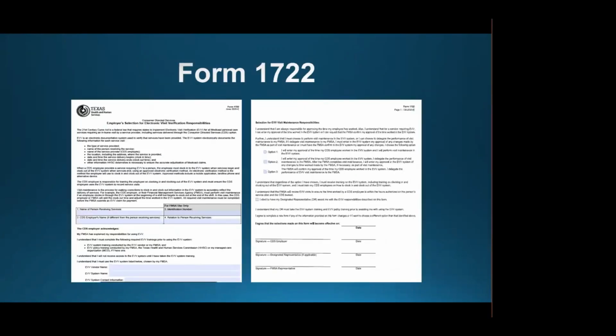So moving from the services that are required and not required, a lot of you have probably seen or heard about Form 1722. It's been in existence for quite some time now, but before it was simply an opt-in or opt-out of EVV. The state has gone in and revised it to encompass the EVV after the 21st Century Cures Act. So it looks different. And this form kind of governs how the FMSA is going to interact with you.